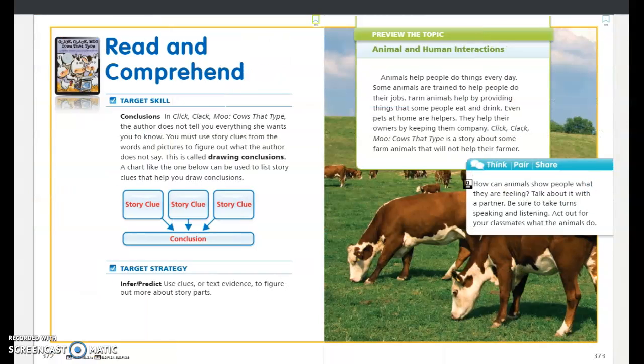So in the story Click, Clack, Moo, Cows That Type, the target skill that we are going to be looking at is how we draw conclusions. So we're going to look at some clues in the story and infer and predict what could happen in the story.